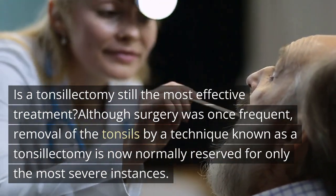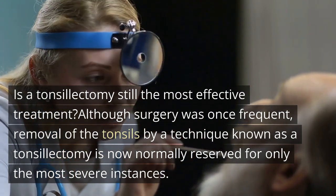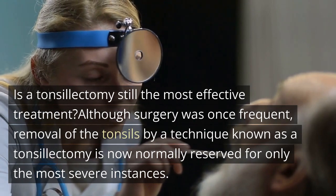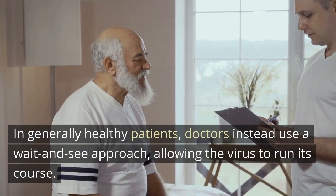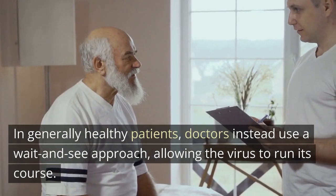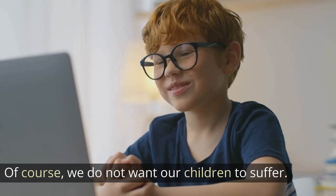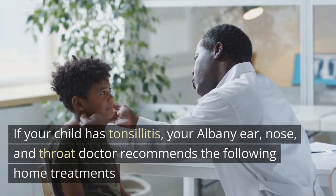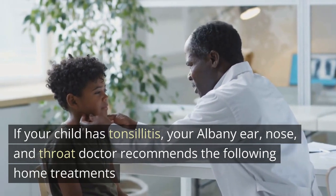Is a tonsillectomy still the most effective treatment? Although surgery was once frequent, removal of the tonsils by a technique known as a tonsillectomy is now normally reserved for only the most severe instances. In generally healthy patients, doctors instead use a wait-and-see approach, allowing the virus to run its course. Of course, we do not want our children to suffer. If your child has tonsillitis, your Albany ear, nose, and throat doctor recommends the following home treatments.